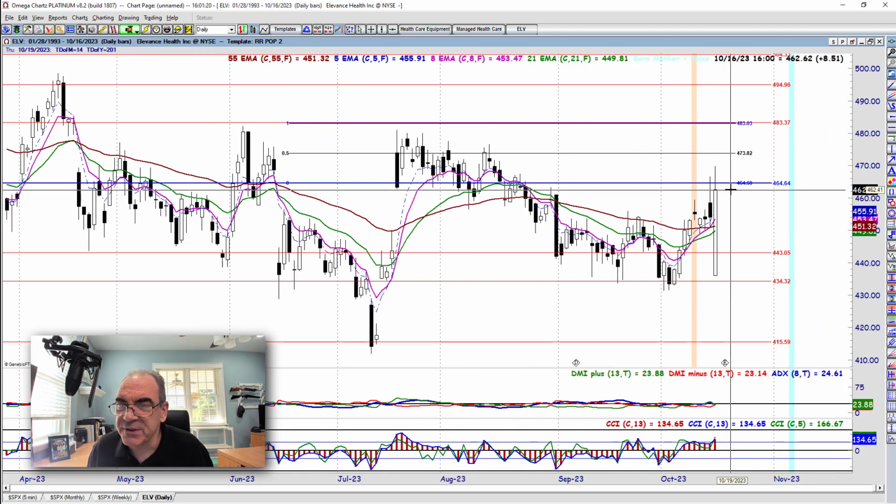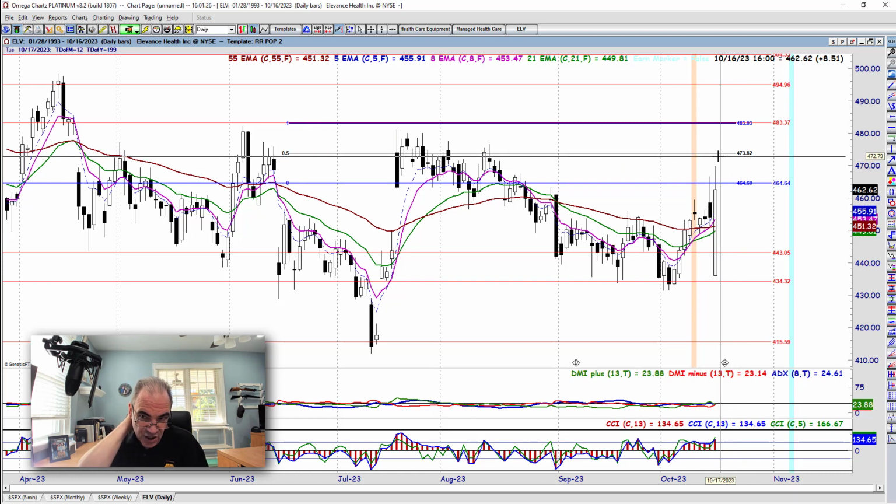If we break to the upside above 464.5, retest and bounce, 473 3/4 is resistance. So we're probably looking at about 471 or 472, somewhere in there, as your target for the potential upside.